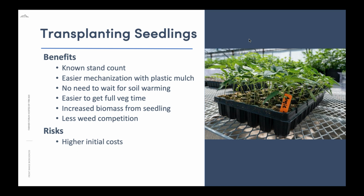The biggest risk to seedlings is a higher initial cost. If you're purchasing them from FRB, we have to upcharge you a little bit beyond the cost of the seed for our cost to germinate them and start them in the greenhouse and ship them. If you're starting them yourself, you're investing in the media, the trays, the seeds, fertilizer, lights, greenhouse heat, and all of that stuff can add up. And so there is a higher initial cost to seedlings.